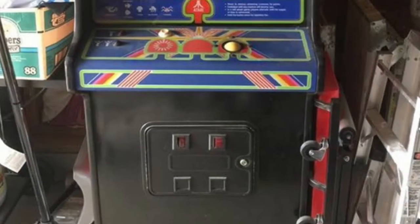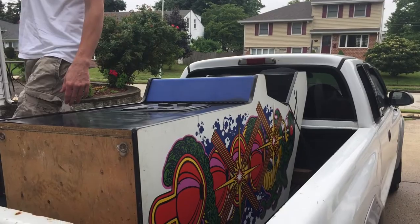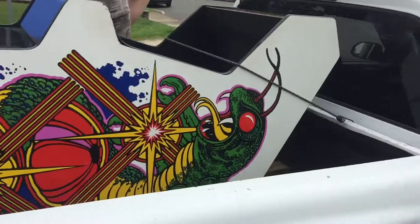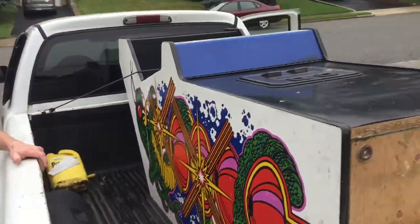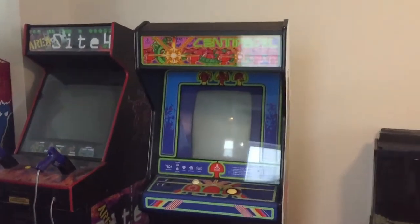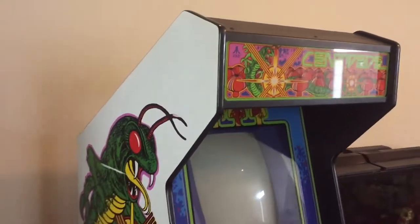I just picked up a new arcade Centipede from Facebook Marketplace. So check it out. Hey guys, so just want to show you guys overall how nice the cabinet is.